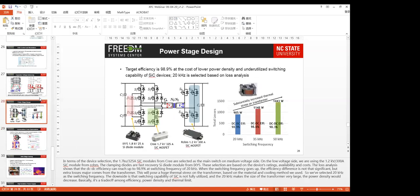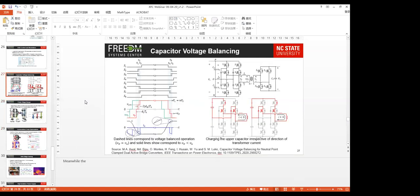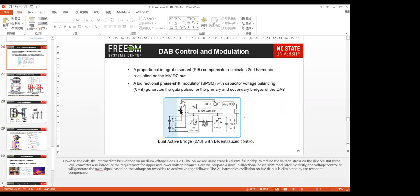Yes, theoretically, you should be able to fully eliminate the second harmonic ripple in the medium voltage DC bus, and that means the second harmonic powers are on the transformer, so we will see a huge 120 hertz envelope current in the transformer here. But since the ripple here is totally removed, the size of the capacitor can be very small.